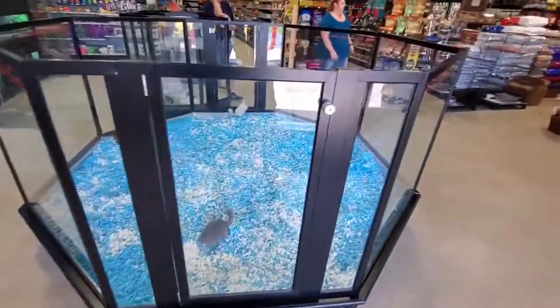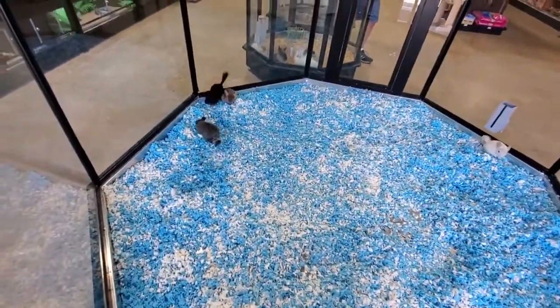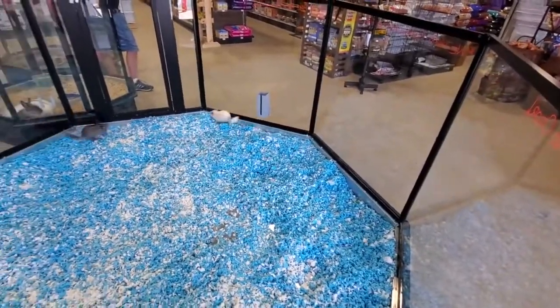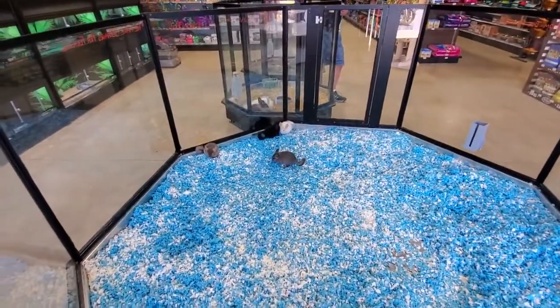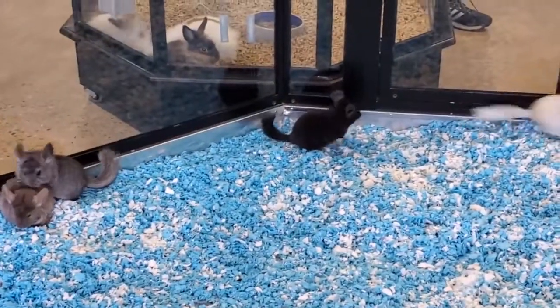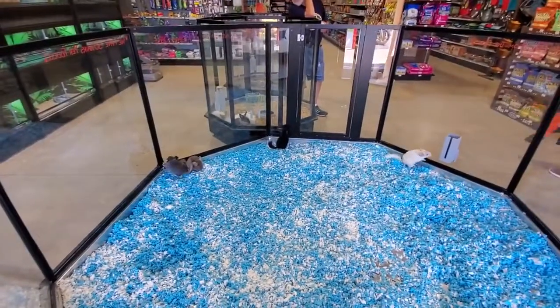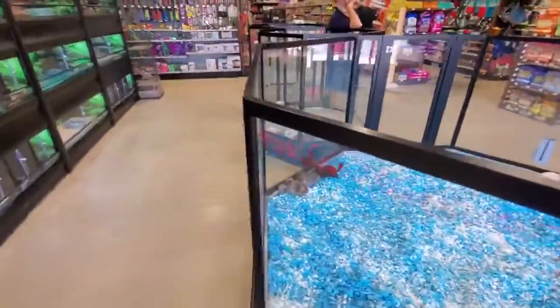I believe these are chinchillas. I could be wrong. Look at them just hopping around. Look at this white one over here. I love the blue and white stuff too. Look at this, it's so funny. Hello, little chinchilla friends. That is too funny. All right, let's move over here.